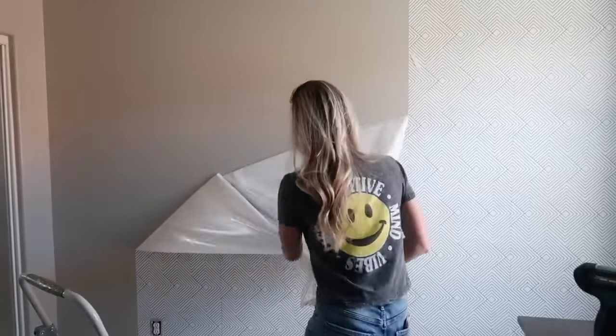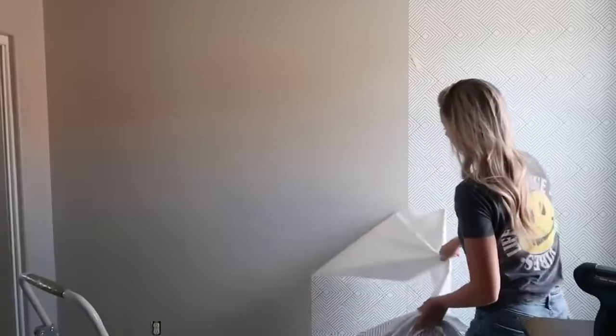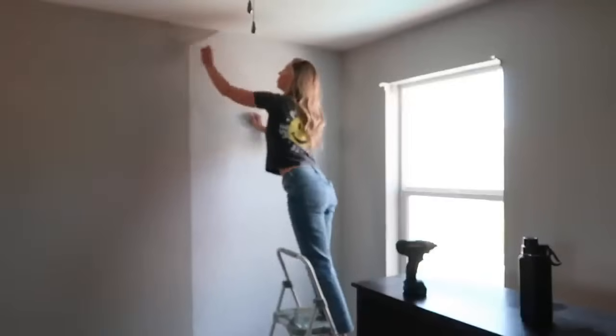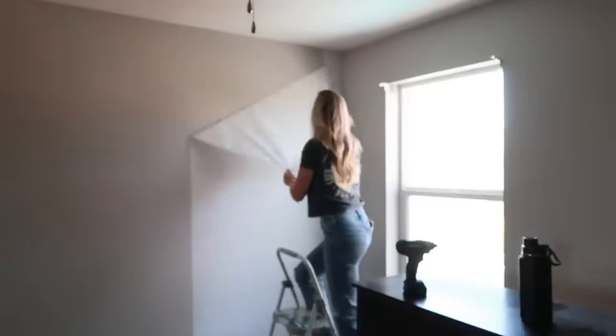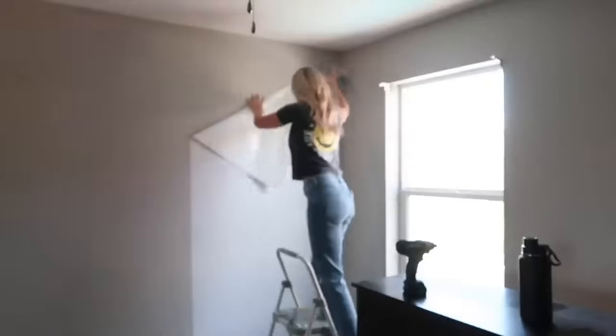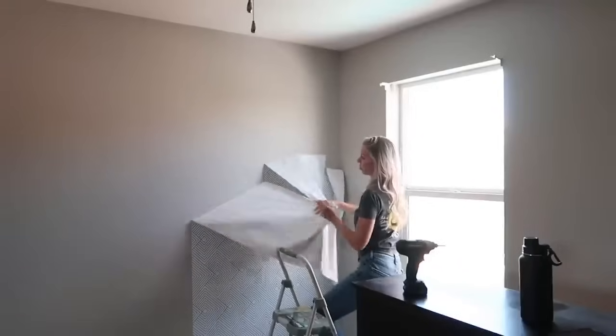Now today I'm bringing you my other room makeover video. If you missed the very first one in my younger son's room, make sure you go back and watch that. Today we're doing my other son's bedroom, Rylan. He is 10 years old, and we are completely coming in here and touching every surface.